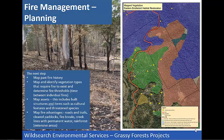Like I said before, we look at fire advantages, fire assets, and the thresholds. This is really important. You're looking at rainforest and permanent water to breaks, because what you're trying to do is look at practical scale management of fire. All of those dots are Bristlebird sites or threatened species across the area, so you can see there's quite a few, so we have to take those into account as well.